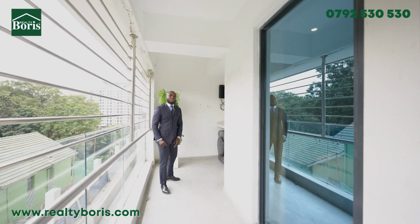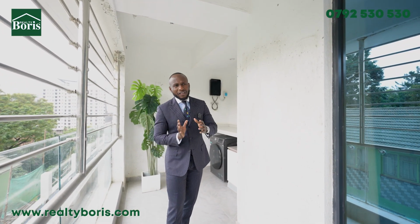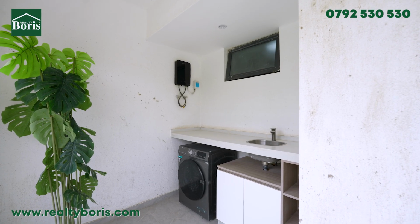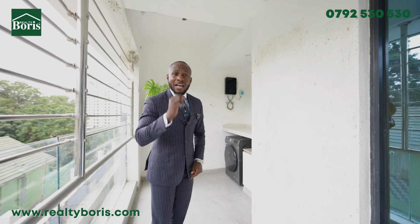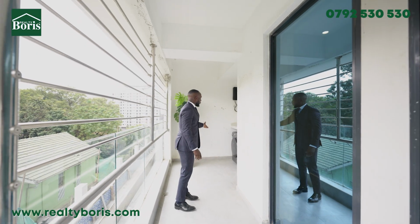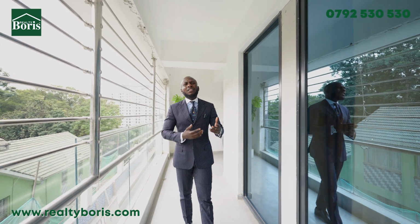The beauty about this is many times you go into 3-bedrooms, you'll find in the balcony they have an exposed laundry area. But then this is tucked away. This becomes a laundry area. It's tucked away from the other side of the balcony, which of course I do like. And mostly it's open to fresh air. In case you decide to clean and dry clothes here, they can easily dry, and they still maintain the beauty of this property.